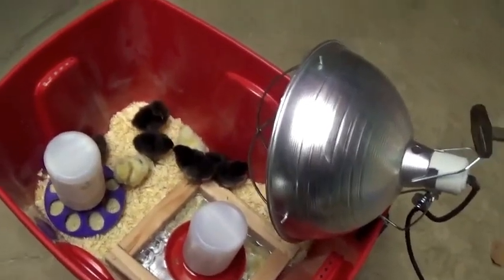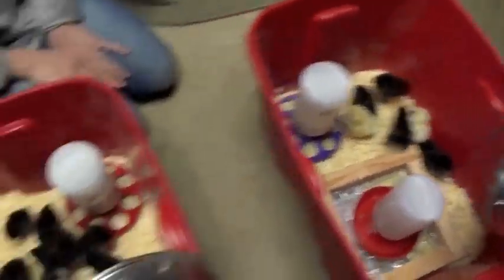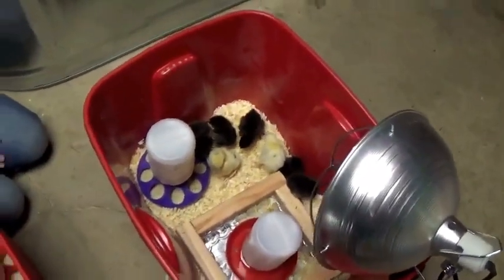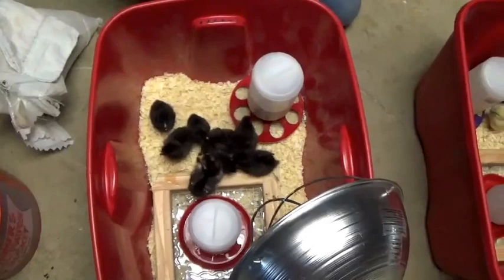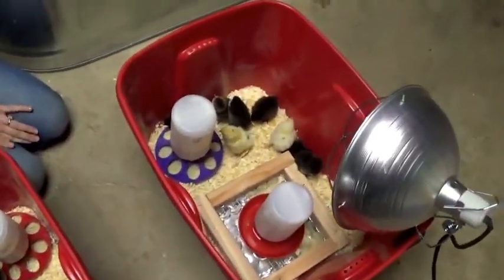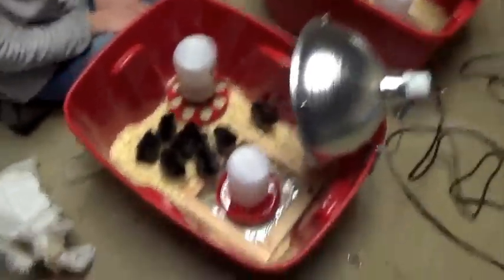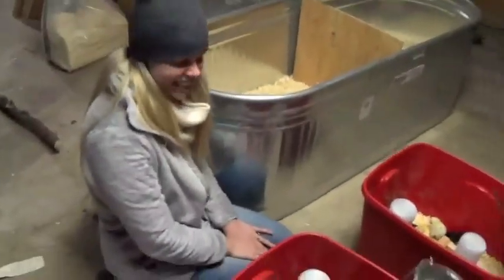We've got 16 so far, and a lot of them are from different kinds of mamas. Seven different moms, but they all have the same dad. We don't know how they're broken up as far as guys and gals. We're just going to have to raise them up and see. But it's our first batch! Woohoo! We're super excited.